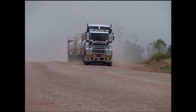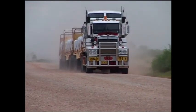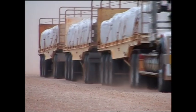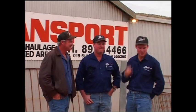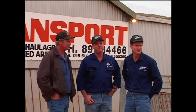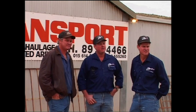So how do you spec up a truck so that it stays in one piece and turns a profit on a road like this? Oh, Johnny's good at that. You do your best toward it, but there's always alterations you have to do. Strong, beefed up bonnet mounts and things like that. We've found that they don't come out of the factory strong enough.